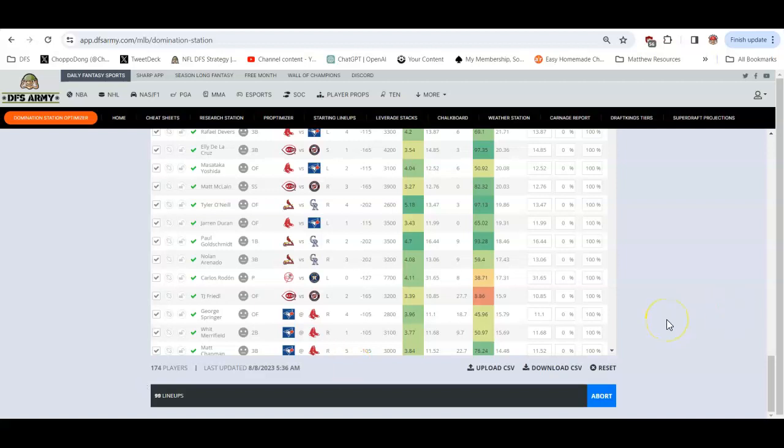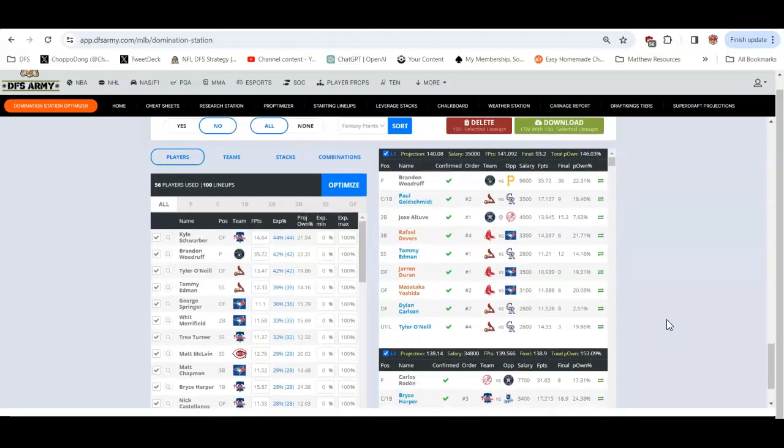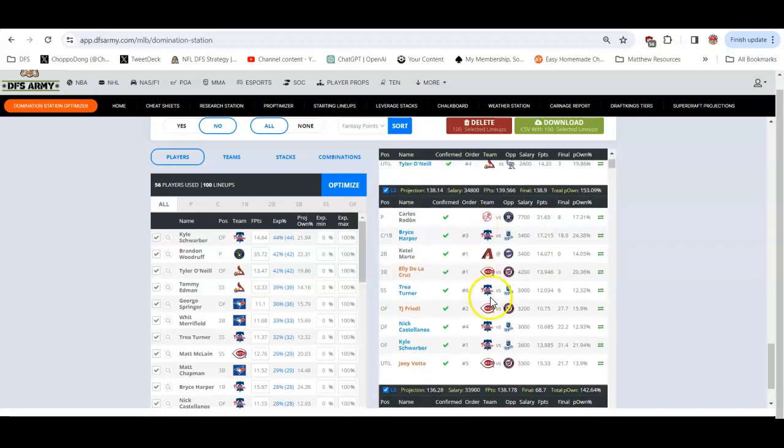There's 100 lineups. They're built correctly using the highest scoring teams of the day, the highest owned teams even, and they're all stacked with, there's Boston and St. Louis, and there's Philly and Cincinnati, and it mixes and it matches, and it's hunting for the right combos. This is how you win at baseball.